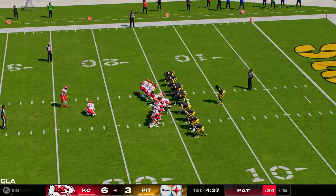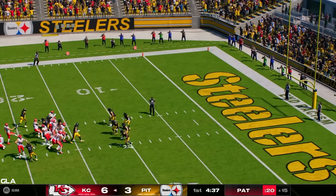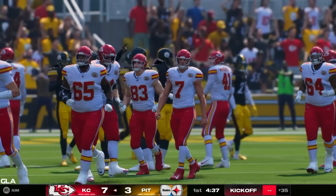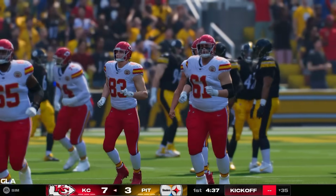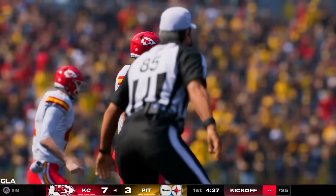There was no going through the progressions on that touchdown pass. Yeah, nor was it necessary. His receiver won that route early, presented himself. No reason to wait. Go ahead and put it on him and score a touchdown. Extra point by Butker is on target, and that makes it a 7-3 lead.